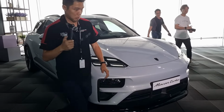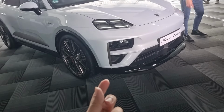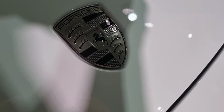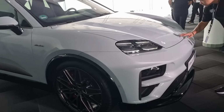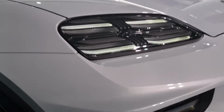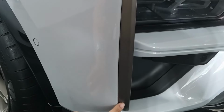This is the Macan Turbo, and one of the distinguishing features here is that the bumper has a more aggressive looking design, and the badge here is black and white. In the base model, this is gold colored. This is what they call the Turbo Night Accents, which is an exclusive feature for all Porsche models moving forward that carry the turbo badge. This will extend to the 911, Panamera, and everything else.